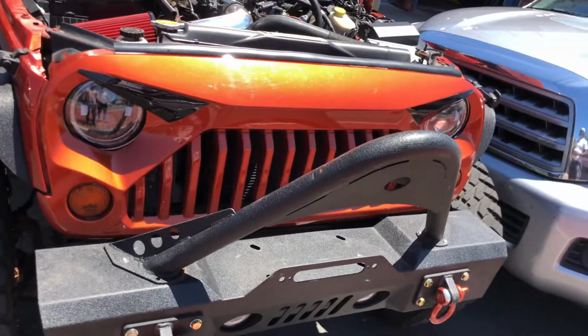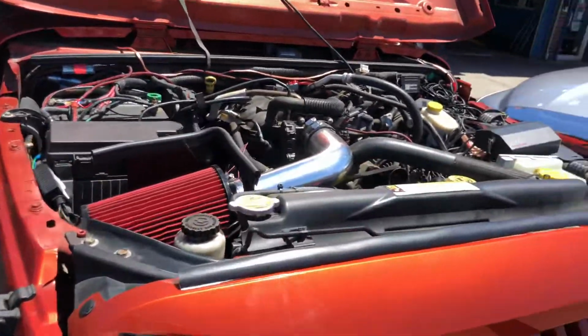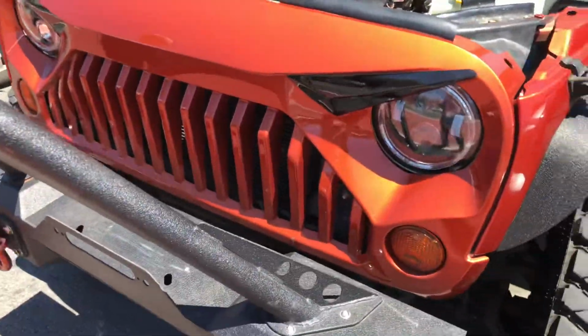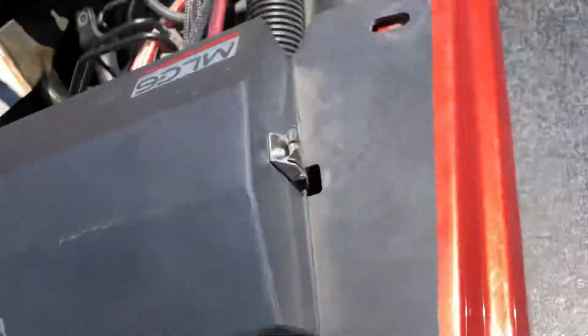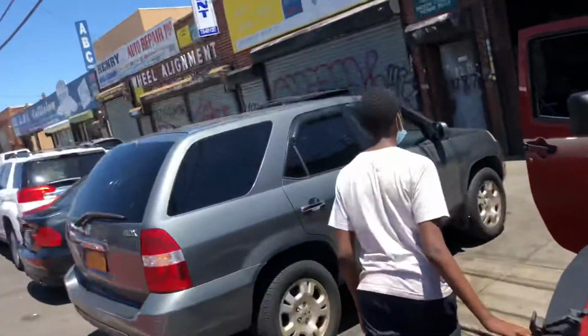This is a 2009 Jeep Wrangler. The car has had the alarm kick in many times, and the lights flashing. He went to the dealer. The dealer told him, I don't know. The dealer said it's going to be $6,000 to fix the alarm.